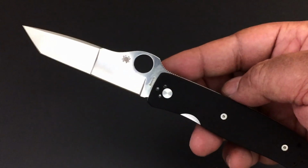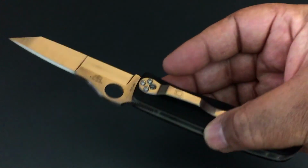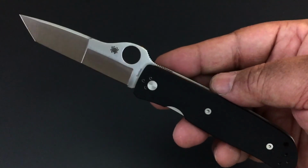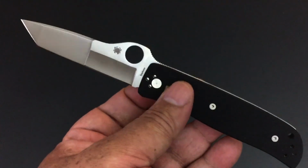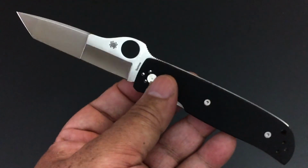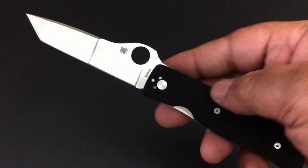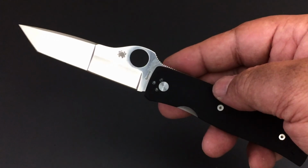But this is the double bevel. Now, when I say it's discontinued, Spyderco discontinues knives after they stop selling to make room for the newer knives. They also discontinue knives when they do sprint runs, those limited edition runs of knives where they set 1,000 plus or minus, and once they're sold, they're discontinued. This is one of those that, man, I don't think people understood just how great of a knife this is. I really didn't until I got it. So let's talk about the double bevel from Bob Terzula and Spyderco.